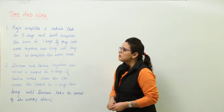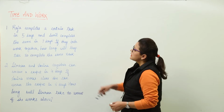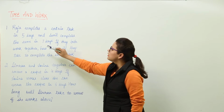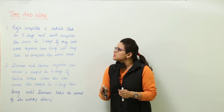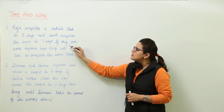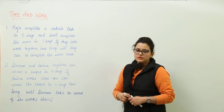Time and work. We will discuss the topic of time and work by using some examples. The first example is that Raja is able to complete a certain task in 5 days, whereas Sunil completes the same in 7 days. If they both are working together, how long will they take to complete the same task?